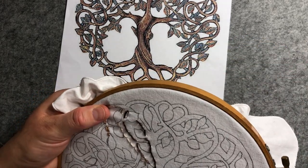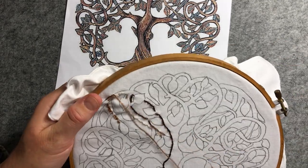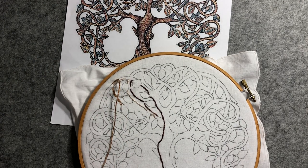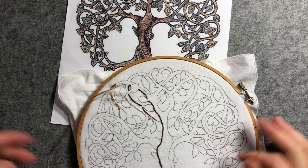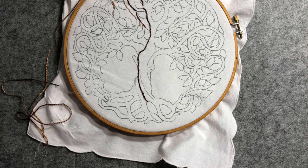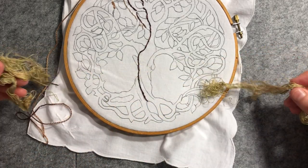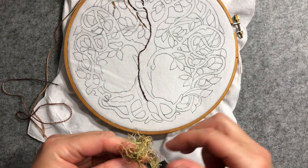And then I might stop this and we might move on and do a leaf. I can just leave the thread. I'll just pop the thread through over here out of the way, on the edge. And we'll need a smaller needle for the other thread because it's much, much finer. And we'll need to see if we can get a piece neatly out of it.